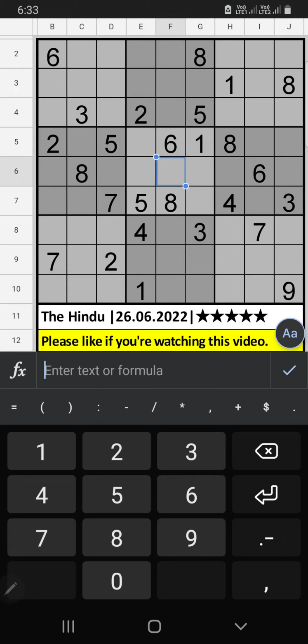Welcome to SkVm Sudoku. I am going to solve the Hindu newspaper Sudoku puzzle on June 26, 2022, 5-star Sudoku, 6th grade.